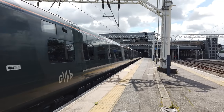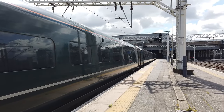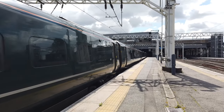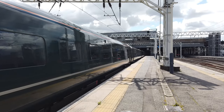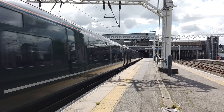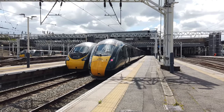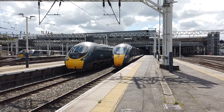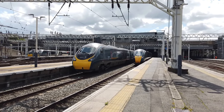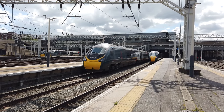802114 is of course a 9 car Great Western Railway set, so it's hopefully not going to take up the whole platform for us. To be honest, I haven't got the faintest clue why GWR aren't running their class 802s into London Euston, but here they are. GWR class 800 at London Euston. It's an 802 strictly speaking. Now that's a photo and a half, isn't it? Where else do you get Avanti West Coast and GWR class 800 side by side?